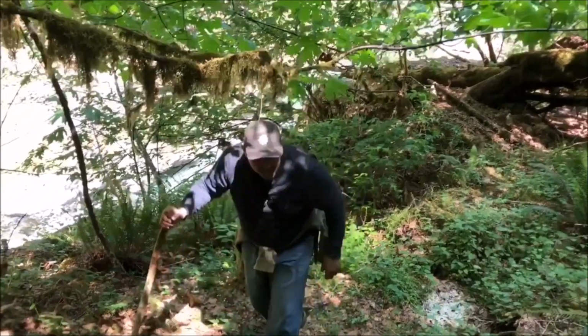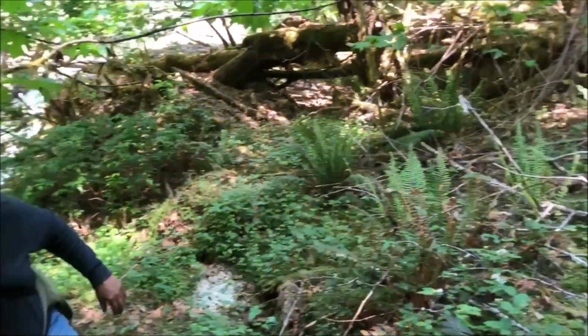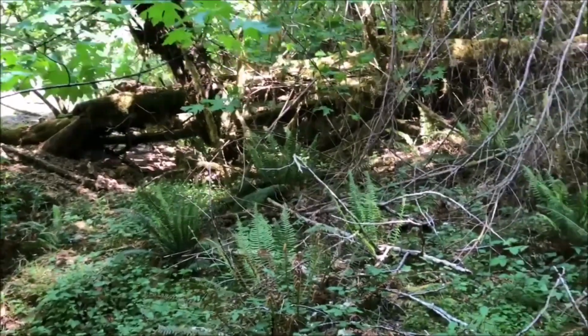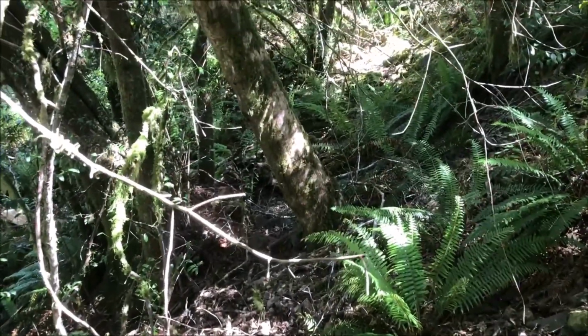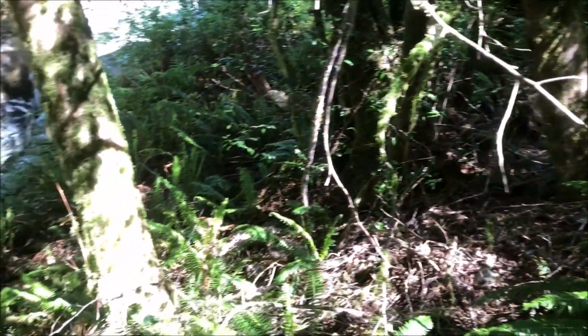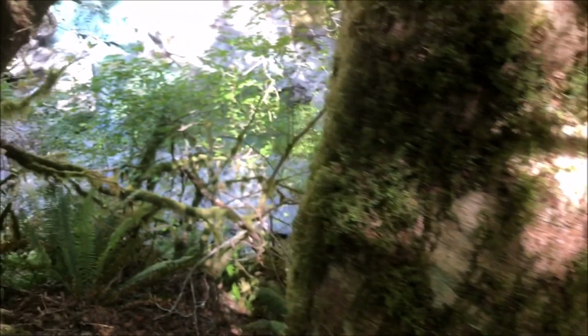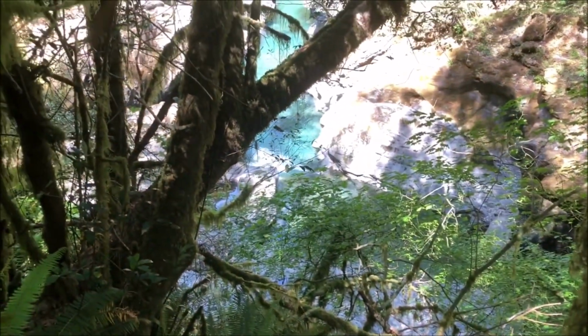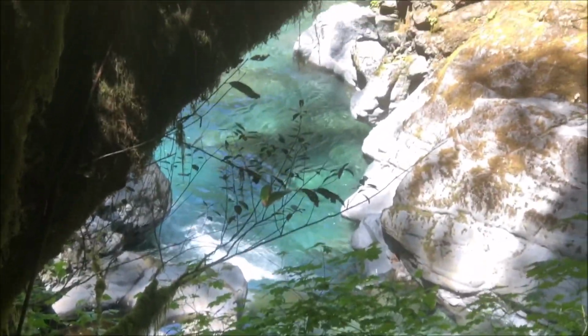How's the climb? Not too bad. Wasn't sure what was under my feet. We have been bushwhacking our way up the side of this mountain, trying to find our way around that impasse. Because, like we thought, it opens up real big. It's a gorgeous pool over there. I want to check that all out.